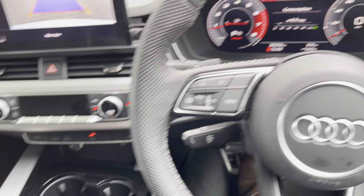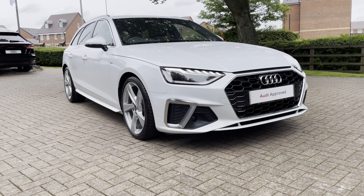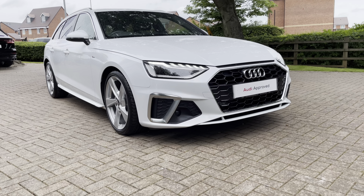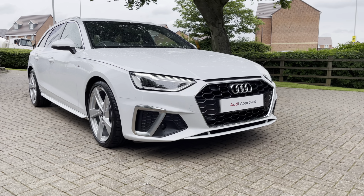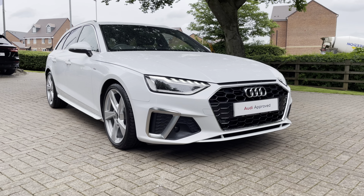And that does complete our tour today around this approved used Audi A4 Avant S-Line 35 TFSI, which we now have in stock. As this is a used vehicle, it does come with 12 months warranty and also 12 months roadside assistance. For a personalised finance quote or to book a test drive, please give our sales team a call on 01785 899 417.